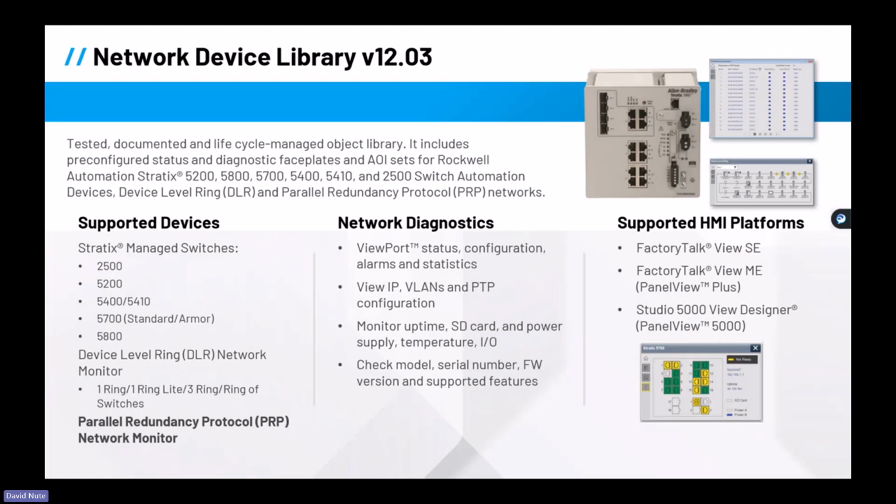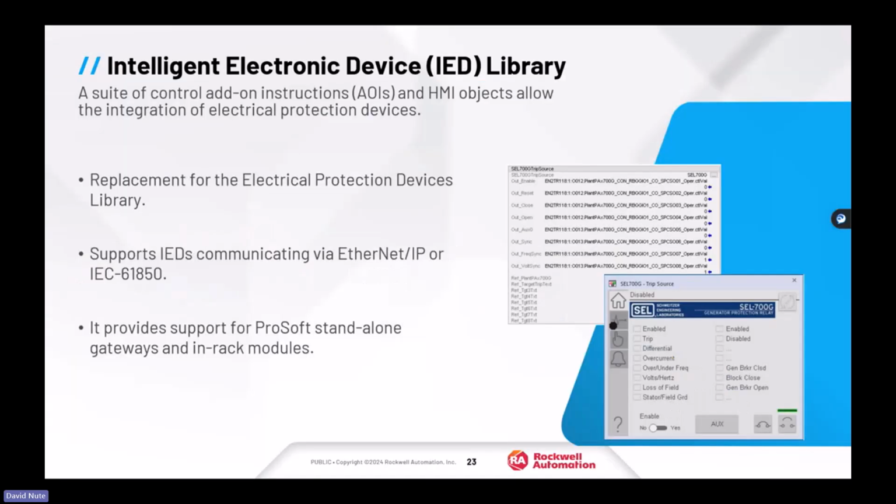And you can see this platform is supported in three of our different HMI offerings, including ME. What's not on this slide is this library is also newly available in FactoryTalk Optix. So that's 4 HMI platforms you can use this. So it's really a great way to have network diagnostics available on the HMI. This is really a great way to do that.